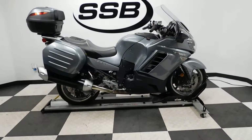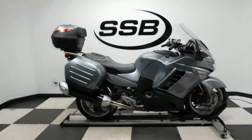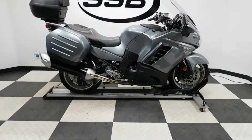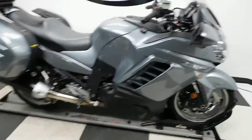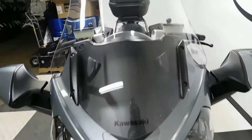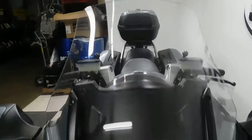This bike comes with ABS and a bunch of nice gear, and it has just a little under 17,000 miles on it and is in excellent condition. So let's take our walk around it, look at the highlights, and then we'll fire it up for you. It comes with a taller than normal windscreen on it, straight from Kawasaki.